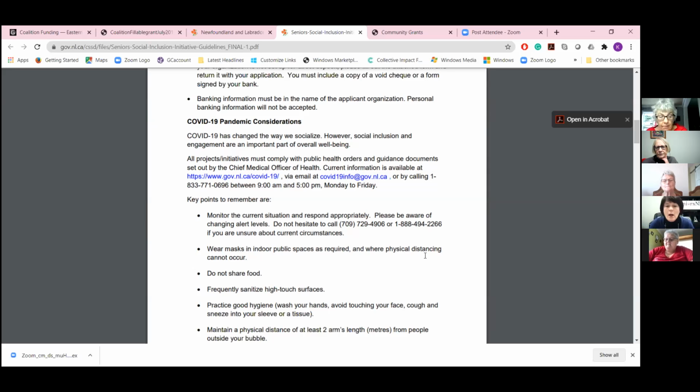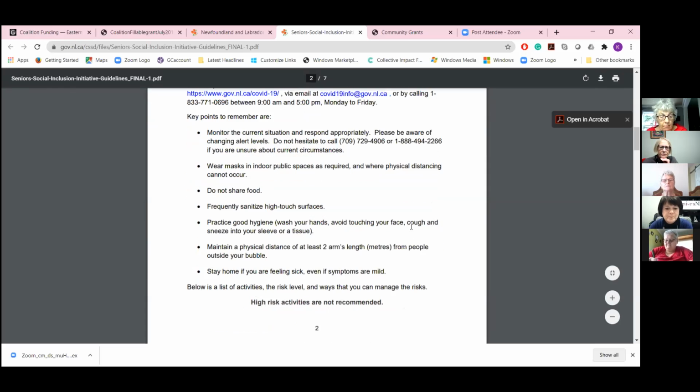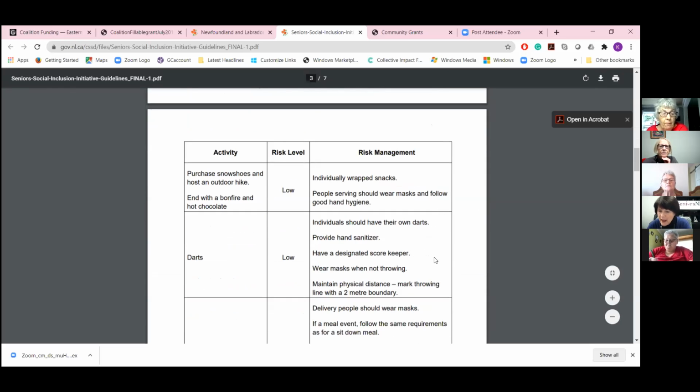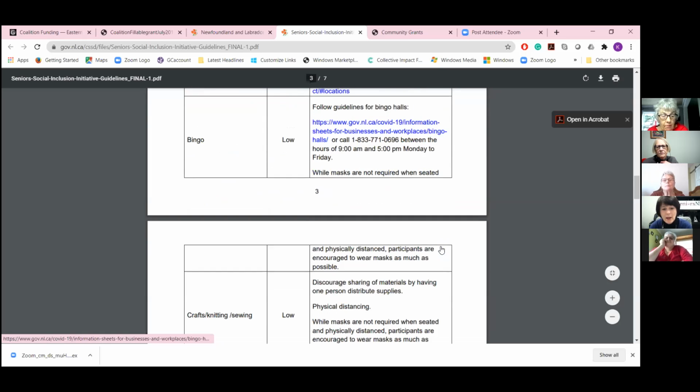Totally up to you. Or we want to do food baskets, some necessity food baskets, so they don't necessarily have to go out into the stores. So we could do that. We could cook meals, all of those different things, but please keep in mind government's restrictions and government guidelines regarding those kinds of things. Okay, so they have different activities here too that you might be thinking about, and here for COVID, it shows whether it's low risk, high risk, things to keep in mind if you want to do it, right? Your turkey teas, your takeout dinners, all of these different things are important, right? Again, bingo.